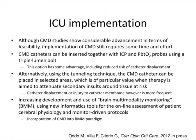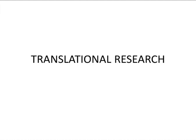And in terms of implementation, it's not so easy. We have now worked on microdialysis for 18 months and it is now going pretty well, I would say. It costs quite a lot of money, but I think it can add additional knowledge, and it can be inserted in the increased development and use of so-called brain multimodality monitoring. In comparison, CMD, cerebral microdialysis, is almost ready for prime time in terms of clinical utility and utilization. And it can also be interesting in terms of better understanding of pathophysiology.